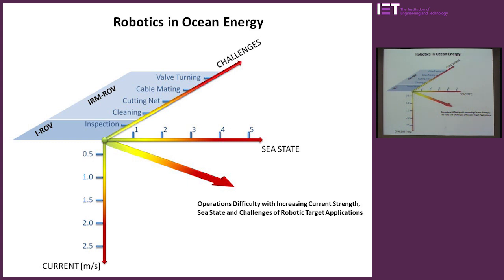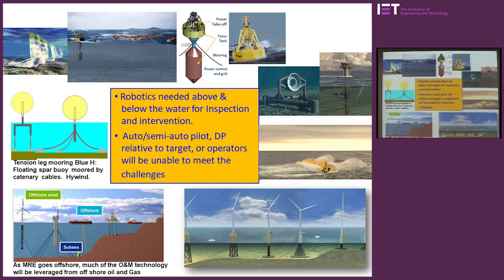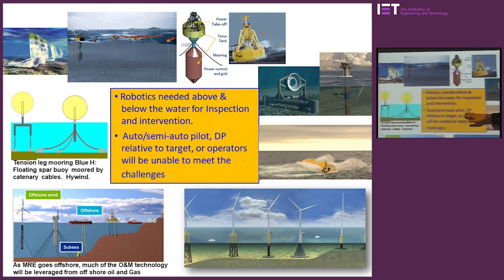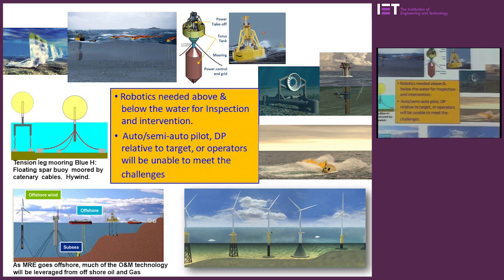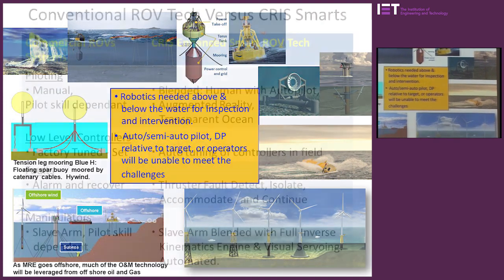As somebody pointed out, when we talk about the airborne inspection part, we really need more axes, and we begin not to be able to fit this diagram on a 3D plot like that, but we want the airborne systems also to be able to operate in the remote. So this is the type of environment and infrastructure we want to work on: offshore wind, wave energy devices. We want robots above and below the water for inspection and intervention. And because of the conditions, we're going to need significant DP, dynamic positioning, a capability to hold station relative to the target, or the operators simply will not be able to achieve their tasks.